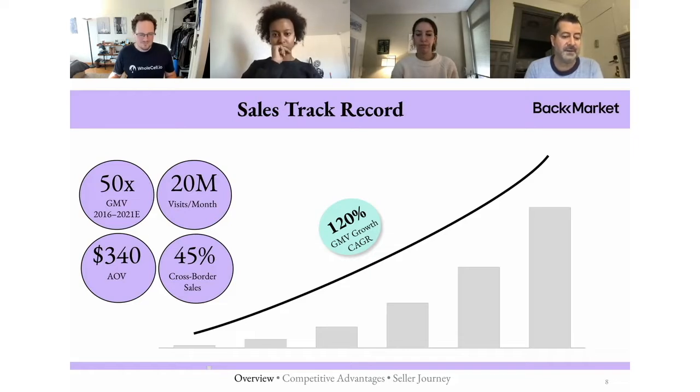And as you can see, the growth of the GMV is pretty impressive. We've done 50x since almost the creation of the company in 2016. Next slide, please.